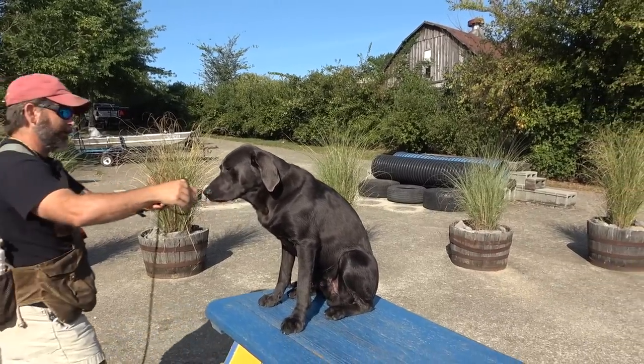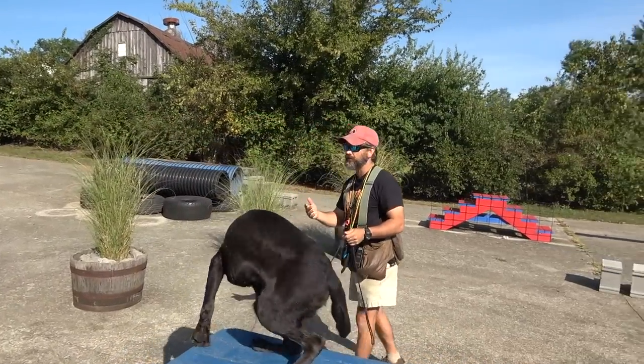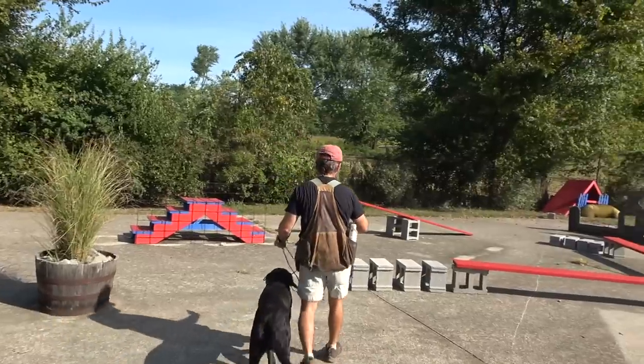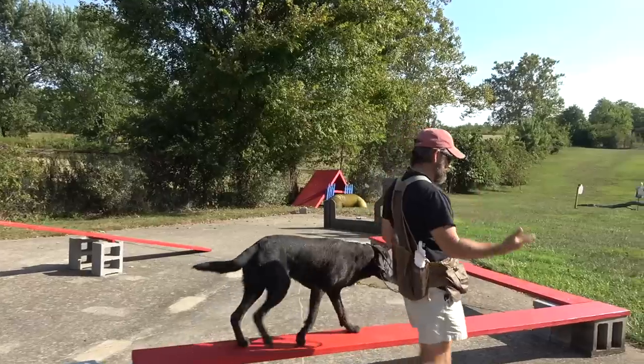Now the big source of debate in the Labrador world is where those recessive genes came from. And there are basically two schools of argument.